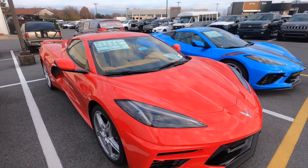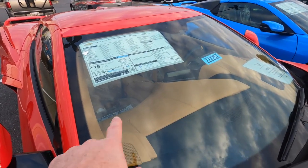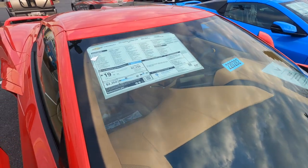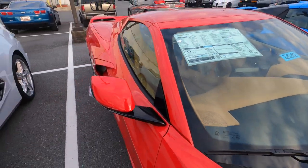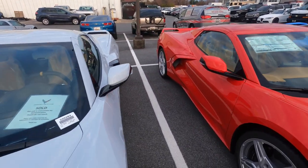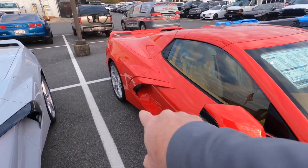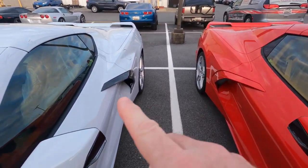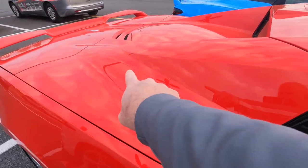There's a red, again with a natural, and you can tell this is the dipped interior with the natural colored dash. 3LT convertible for $88,000. And a little bit of a difference on this is it has the body colored boomerang, for lack of a better description, as opposed to the black one here on the ceramic matrix. You can also see body colored nacelles and roof.